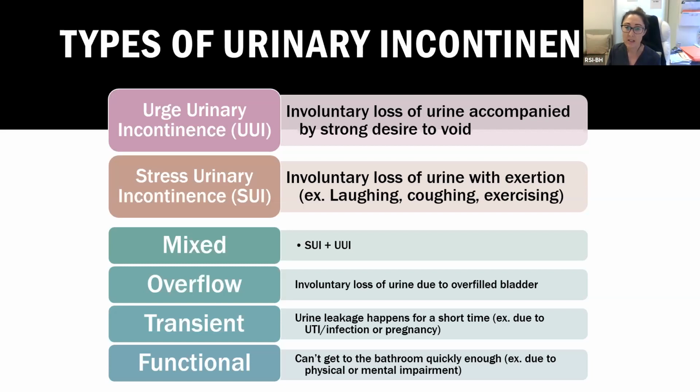There's also transient incontinence, which is when the urine leakage happens for a short time. So just like sometimes when you're ill, some of the medication can actually make you incontinent, or you're too sick and you lose urine a little bit, or during pregnancy, but then it goes away after pregnancy. And then we also have functional incontinence, which means someone who can't get to the bathroom quickly enough due to a physical or mental impairment. So this might be somebody who has really bad hips and needs a walker, and it's hard for them to get out of bed and make it to the bathroom.